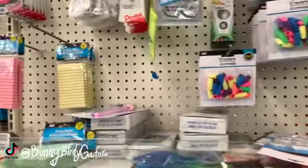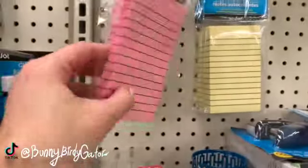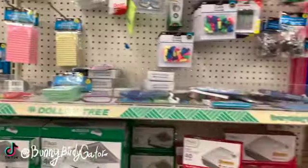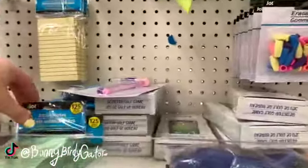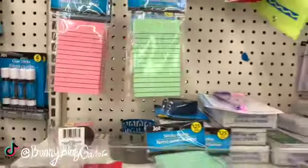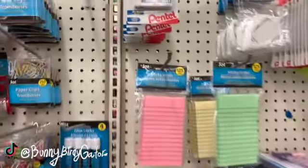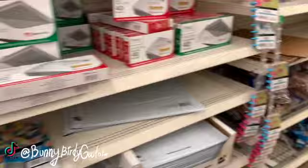So quiet in here, isn't it, you guys? The cute sticky notes. I love the pink and yellow. I saw someone on TikTok show the black sticky notes, and I've never seen the black sticky notes before. Ooh, I like the green too. The Pentel high polymer erasers and toppers are here. I think these are new as well.